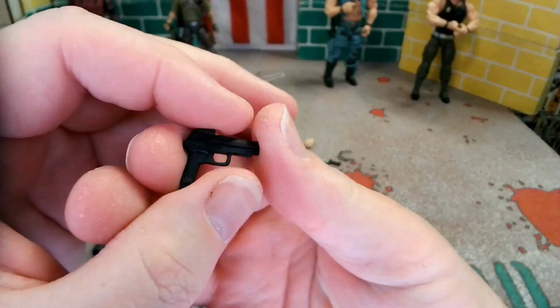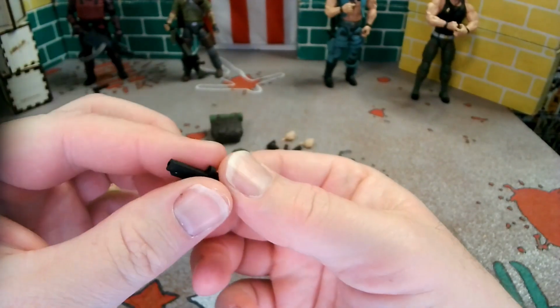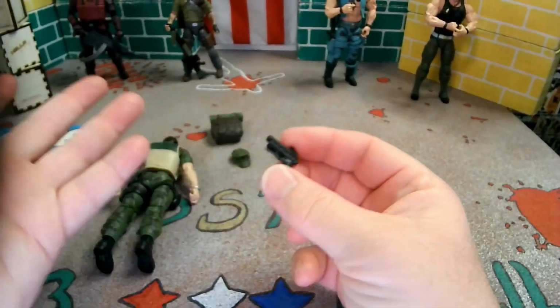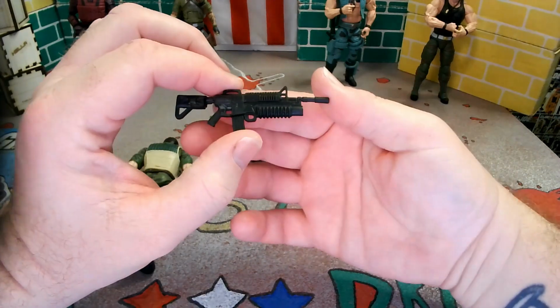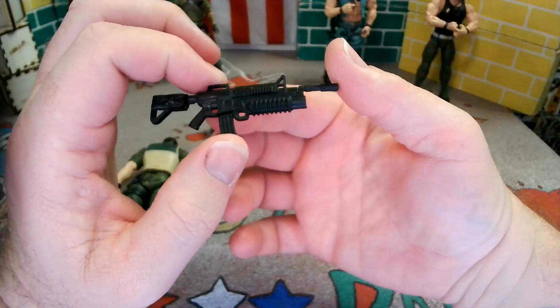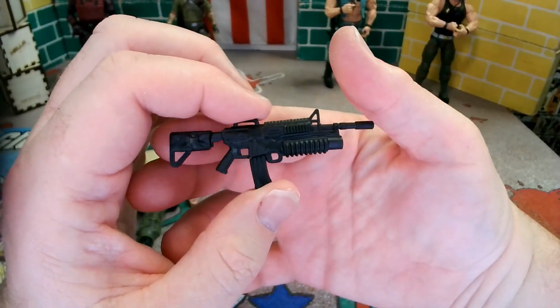This thing does look pretty bland. I mean, the shape of it and everything is nice. Port for blast effects there. So at least it's a new pistol, but it is kind of a basic pistol. And then we do have what is passing for his traditional gun that we all love so much. M16 with the grenade launcher underbarrel.